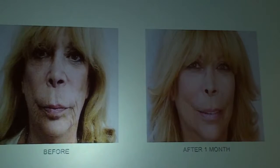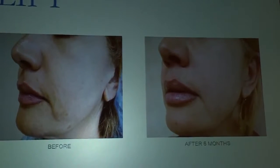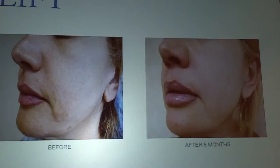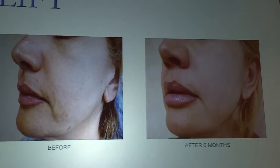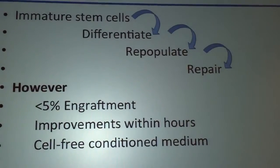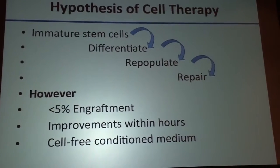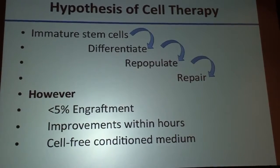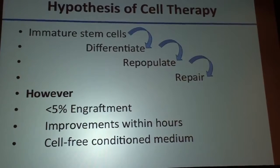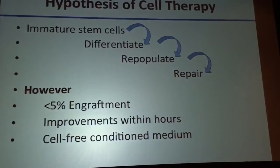So it's really something that we were looking at and saying, what is going on? What is causing the skin to look so good and get better? It is not the cells, because it happens way faster than the cells will do it. The cells usually take 3 months, 6 months before you can see a change in the cellular structure. But we're seeing these changes within weeks.